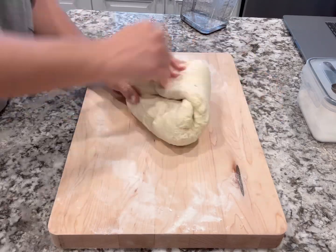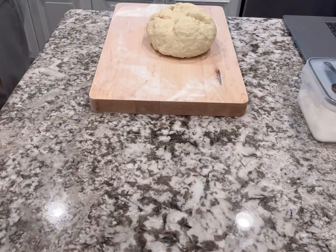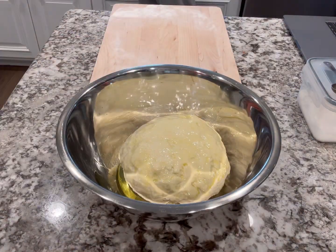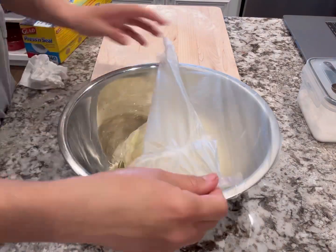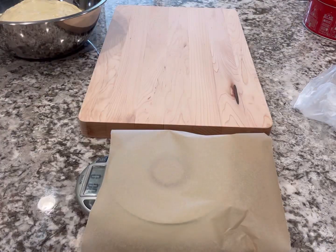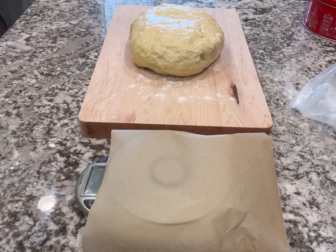And then I did a little window test like the recipe said to do to see if it had enough gluten in it. And when I thought it was about ready, I oiled a large bowl. Then I oiled the dough and covered it for about 40 minutes or so until it was doubled in size. So once that was done, I really lightly floured a surface and turned it out onto that surface.